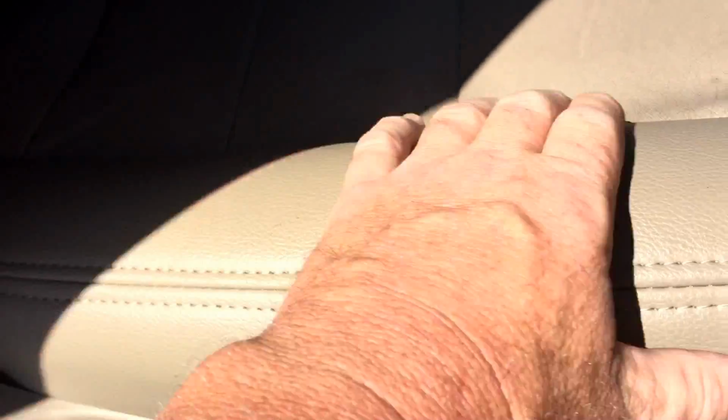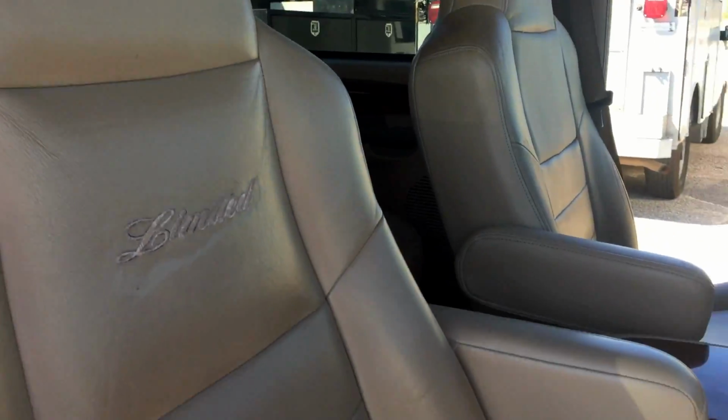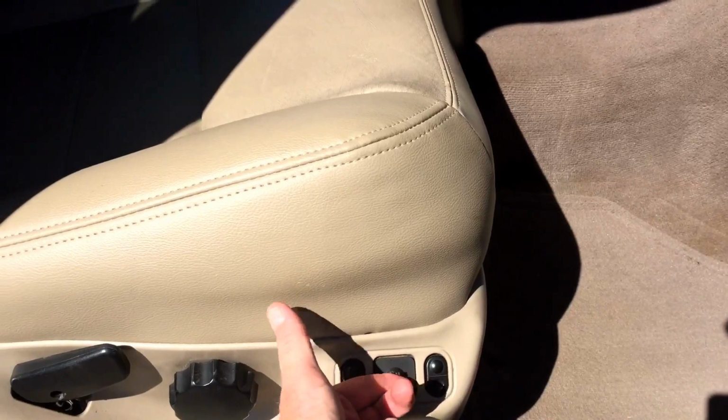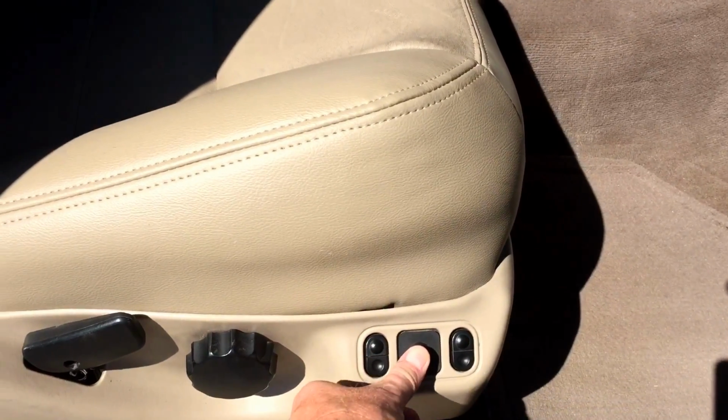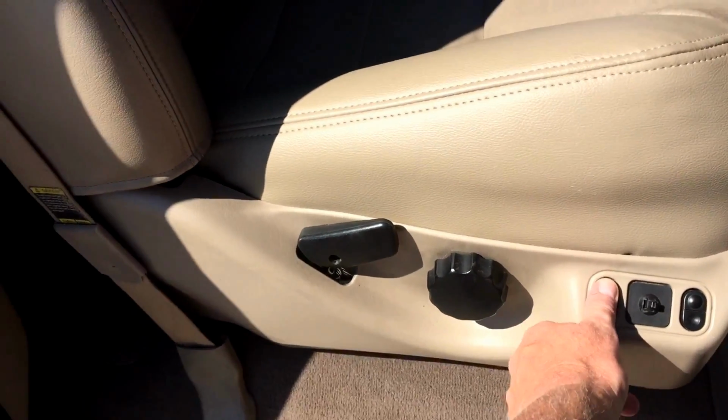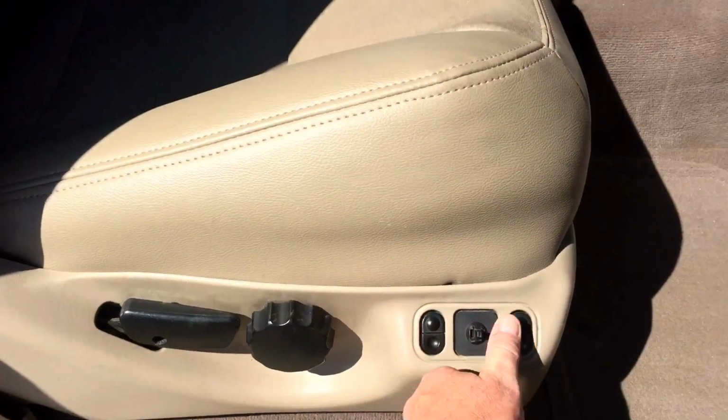All right, this seat, all we did was the outside bolster. This piece right here is new. The rest of it is the way it came. Not perfect, but pretty good. There's seat forward, seat back, seat up, seat down, rear seat cushion up and down, front seat cushion up and down. You do have a manual. Let's make sure it's the manual. Yeah, that's the manual. There's a manual there.